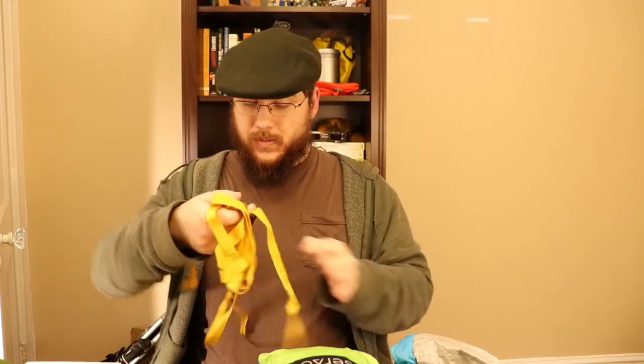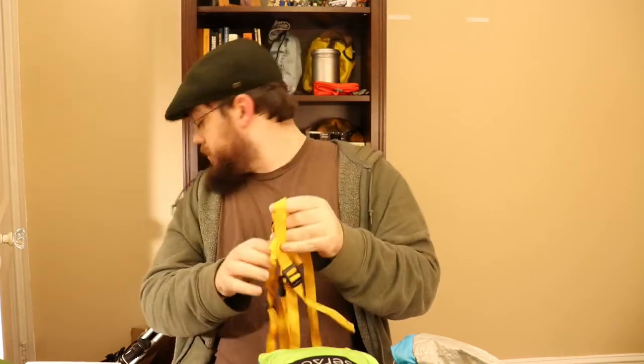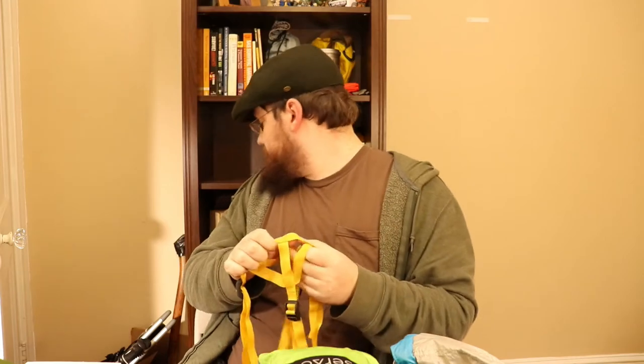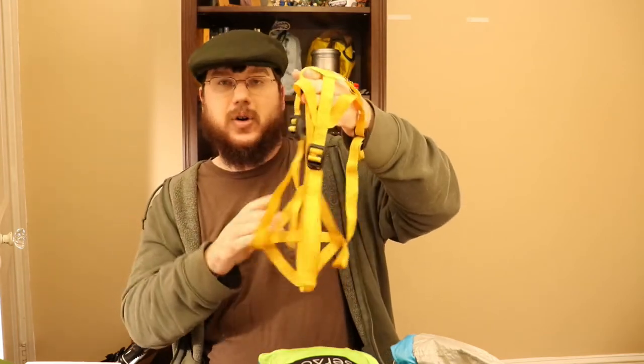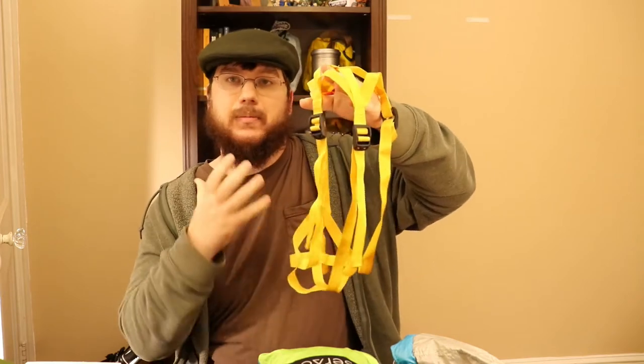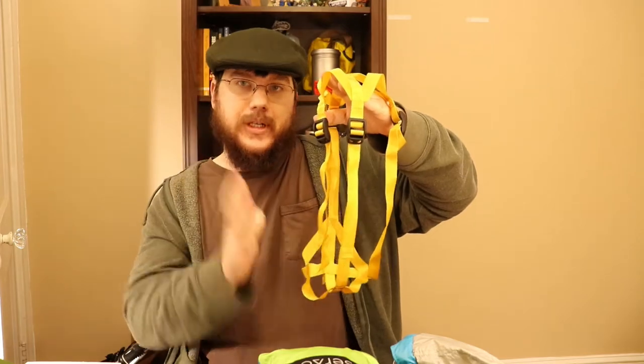So one of the products I want to start with is by Big Agnes. I can't remember the exact name of it. I thought I had a box right behind me. But it's basically their girdle or something like that. It's basically a compression strap system, and it's really, really useful.